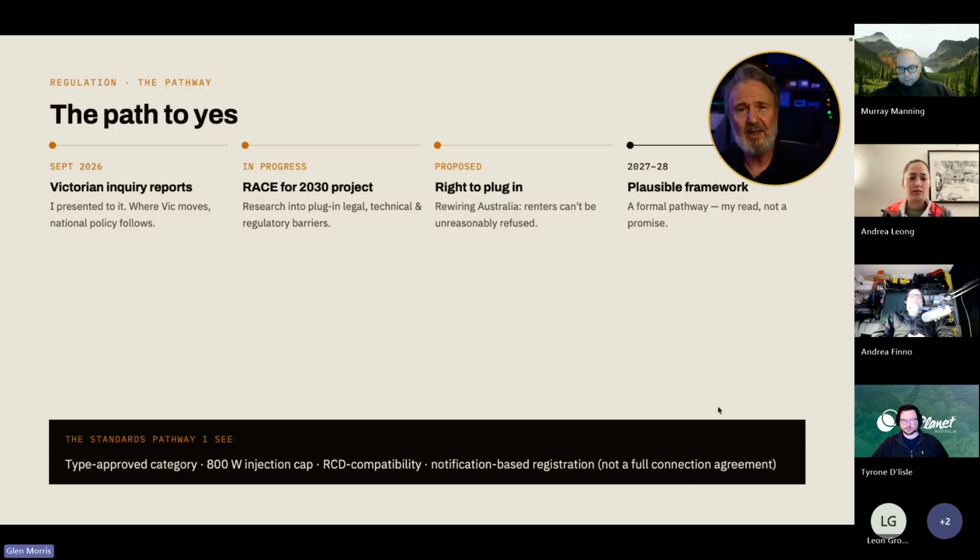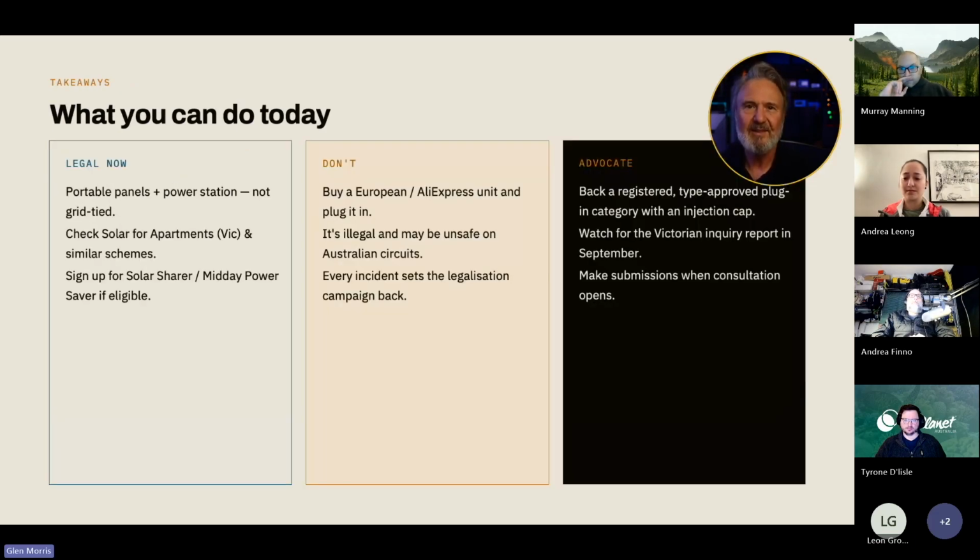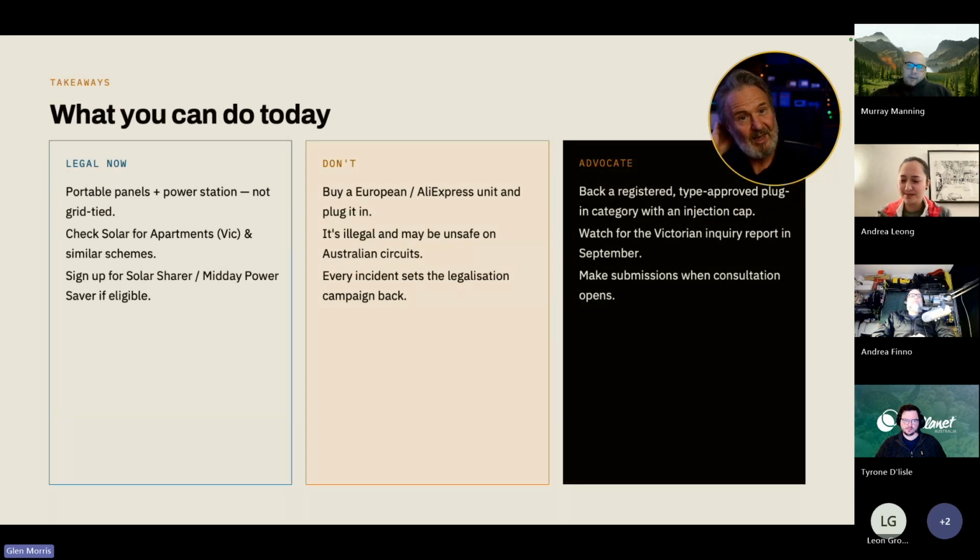Like I said at the beginning of my talk, the Energy Minister Chris Bowen's office is already very supportive. They see it as a sensible solution. They even asked me, why can't we do it now? And I had to explain about Australian standards and regulations. And they go, oh, okay. So what can you do today? What's legal? We can have portable power stations.